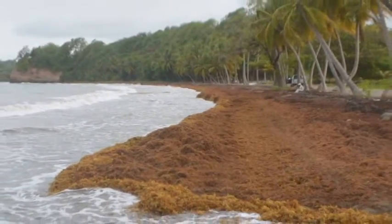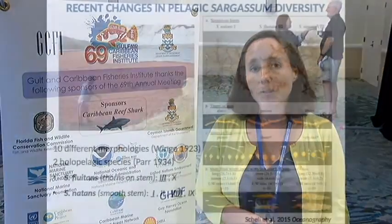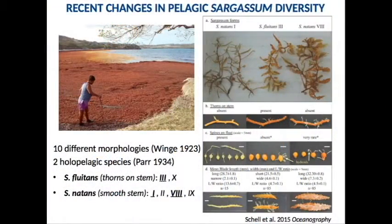There are two different species of pelagic sargassum, and there are three distinct morphologies that are found in the North Atlantic region. Sargassum natans and Sargassum fluitans are the two species. Sargassum natans 1 and Sargassum natans 8 are distinguished by their blade characteristics. So natans 1 has thin blades and natans 8 has broad blades. Sargassum fluitans has spines on its stem, whereas the natans complex has a smooth stem, and that's how you tell sargassum forms apart.